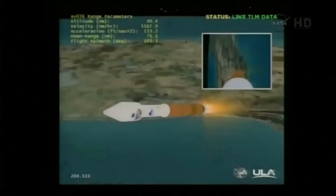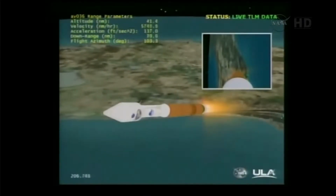And we have ended the Q alpha limited steering. Body rates are good. Bus and battery voltages are stable. Tank pressures are within parameters. Booster engine performance continues to be nominal. Currently accelerating at 4.4 Gs. All systems look very good.